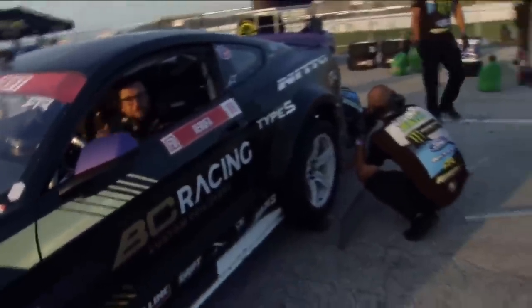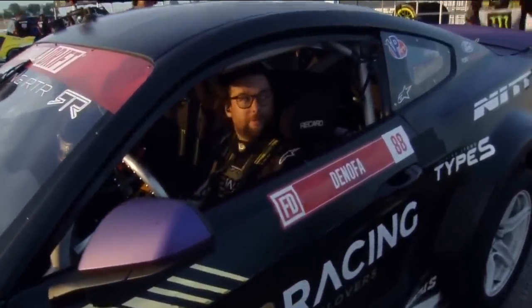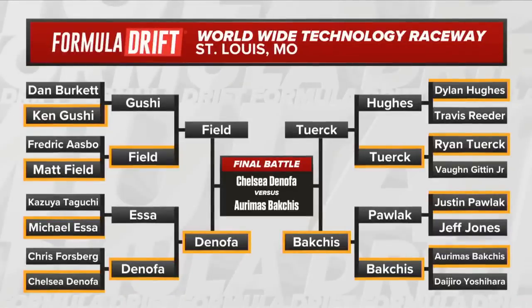So now it's Field versus Turk for third place. So Ryan Turk will throw on some fresh Nitto tires. So Nitto guaranteed to be on the podium with Chelsea Denofa. Ryan Turk, he is shooting for third place, but Odie Bakshis on Falcon. So we're going to see a variation of Field, Turk, Denofa, Bakshis. Who is going to come out? Denofa and Bakshis in the finals. We'll throw some fresh rubber underneath Ryan Turk's vehicle. Our third place battle is up next.